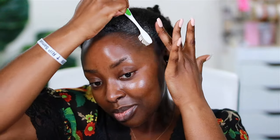And these are some struggle braids, but that's okay because it doesn't matter. You feel what I'm saying? They're not as flat as I would like for them to be. That also doesn't matter right now.